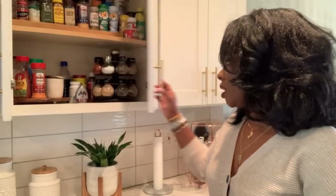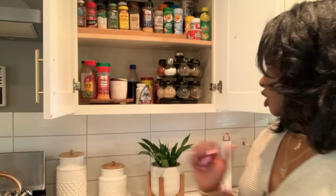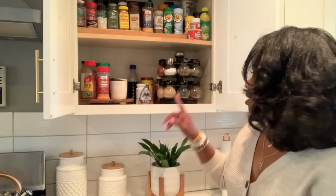Anyway, so we use a lot of spices. We use a lot of spices to cook. So I knew I had to organize some of that. So over here in our spice drawer, so this is our spice drawer. And so what I got was this.